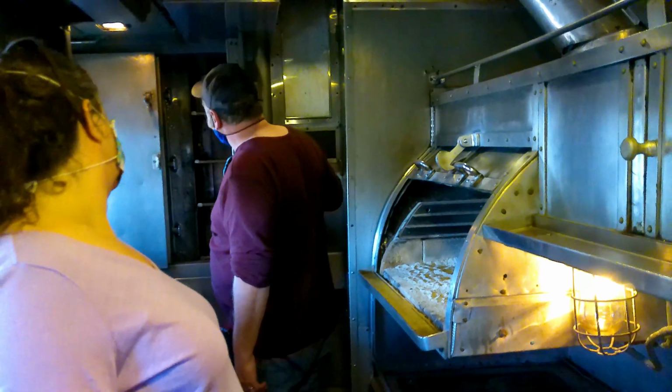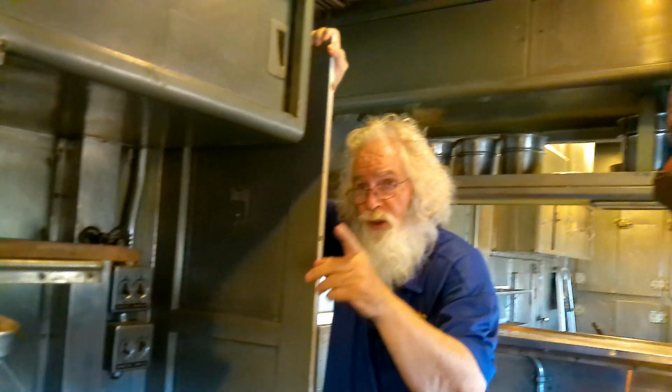Yep, you can open it. And right here on the right is a hand washing facility. On the left is a door leading out of the car.